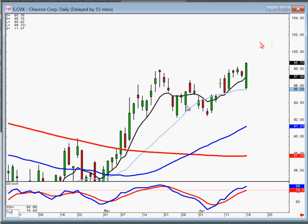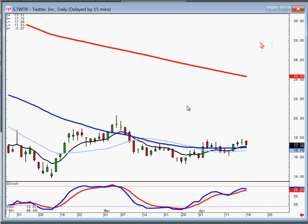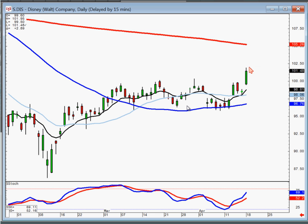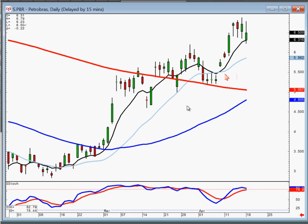Twitter, nothing. Just not a good looking chart. If I was, probably wouldn't even be playing it. If I was, I'd have to get through the $18 level pretty quick. And Disney did break out today, which makes this the upside potential, which is only about 3% away. So if you like Disney, you can stay long. I just wouldn't trade it because it's too institutional.